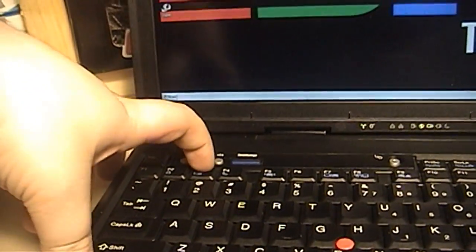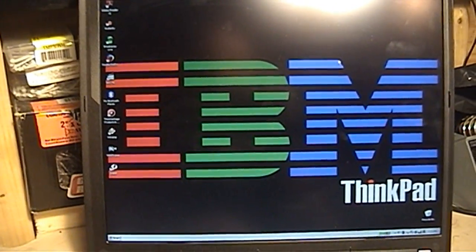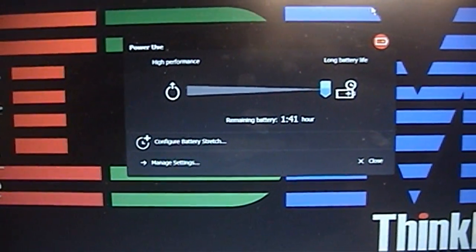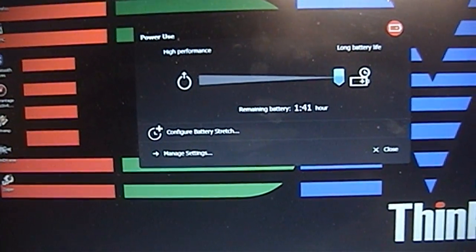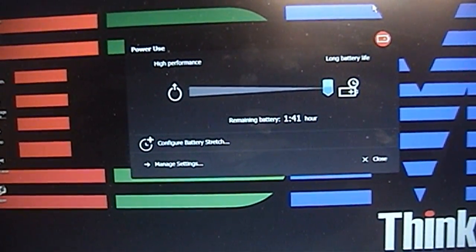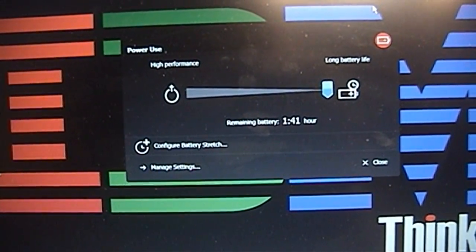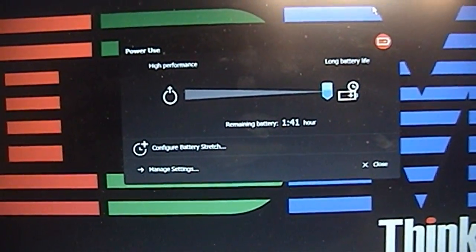Also have the power manager, which when pressing that should bring up the power manager, or at least the power use, and shows you the remaining time. And an hour and 41 minutes on a battery whose life expectancy is only about 71% of its original amount is really quite surprising.